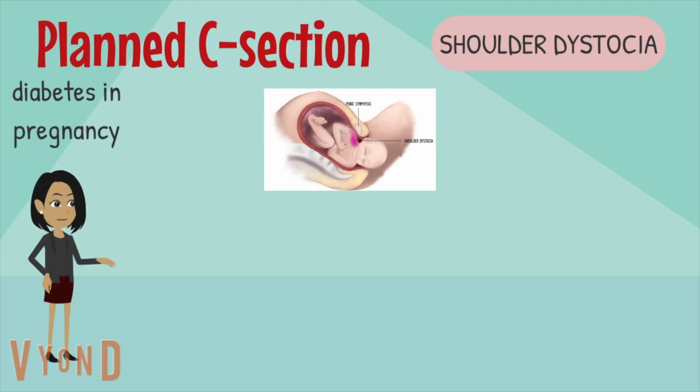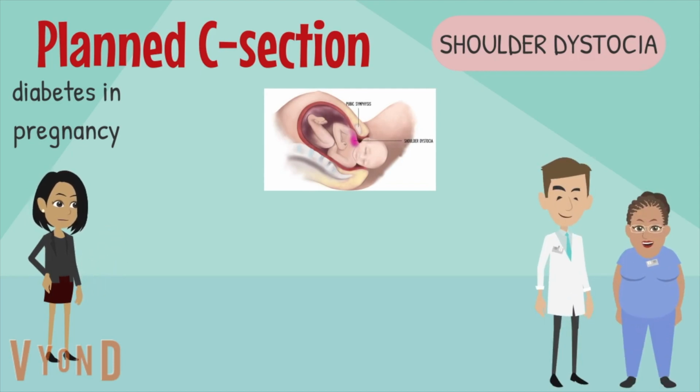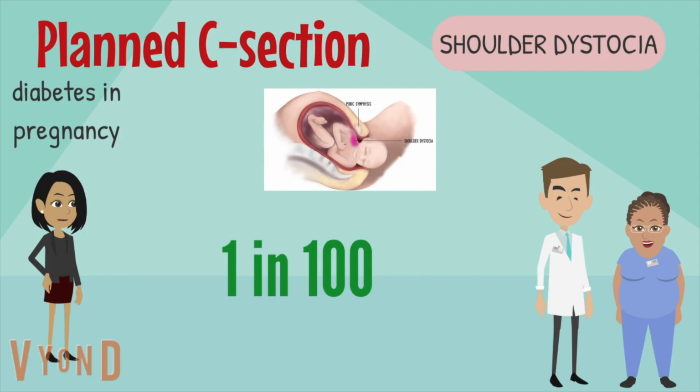To treat shoulder dystocia, your midwife and doctor will move you and the baby to try to dislodge the shoulder. This affects 1 in 100 deliveries overall, and it is more common in diabetes where the baby is large or has a large body compared to its head. This may have long-term consequences for the baby.